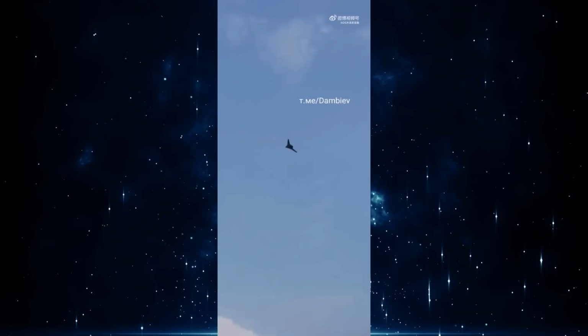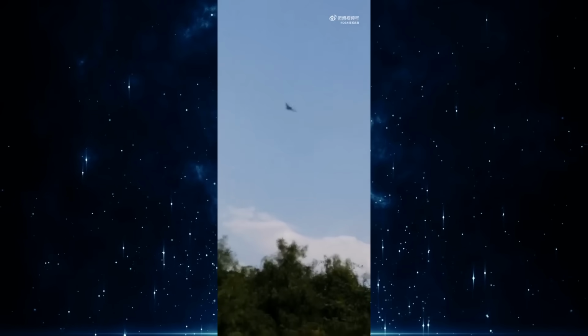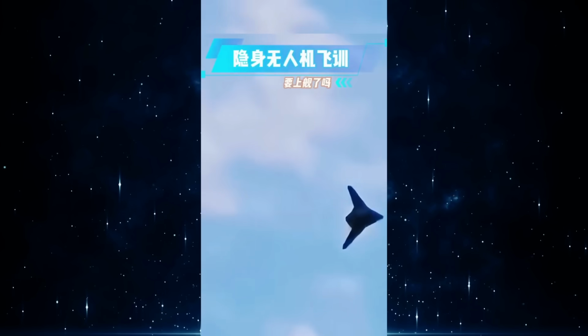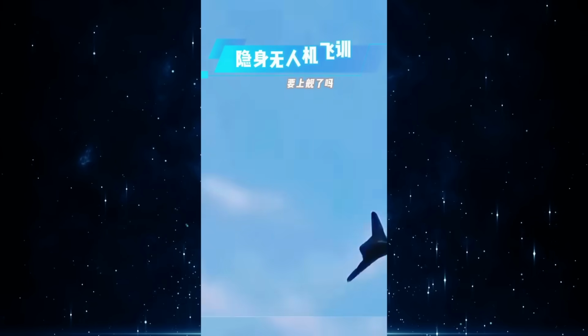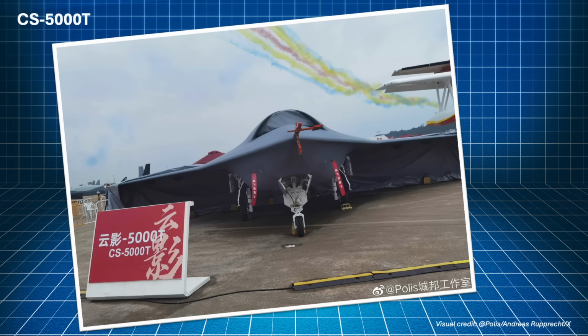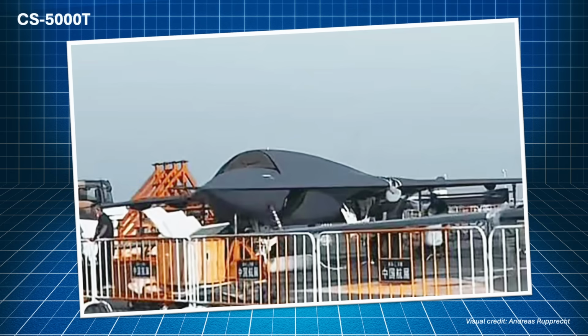This was a little more than a silhouette against the sky, so it is not possible to make any meaningful analysis. Some believed it could be the Star Shadow mentioned above, but this seems to be larger than the Star Shadow. In 2022, another video emerged of what appears to be the same drone, and this time it was associated with the Avic CS500T, which appeared in static exposition at Zhuhai in 2022.